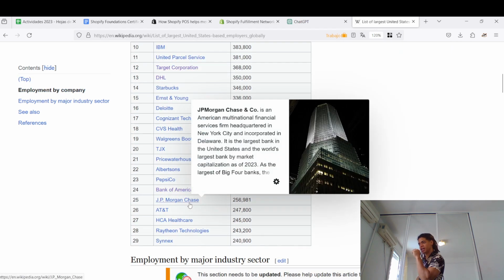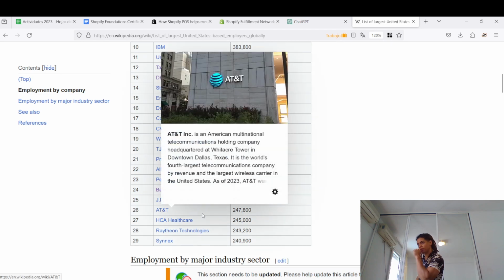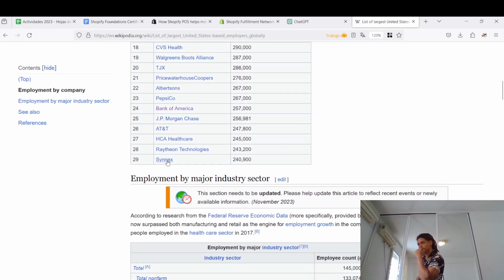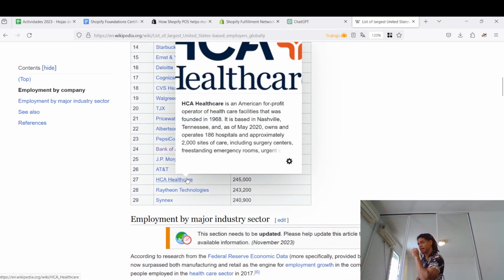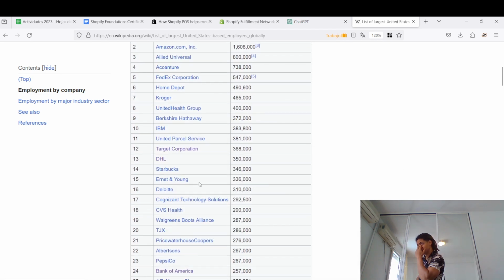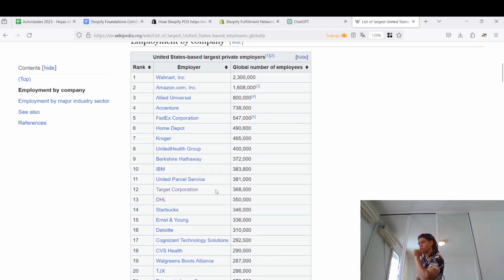JP Morgan Chase, Bank of America, PepsiCo, AT&T. There is no Apple here. Raytheon Technologies. Ah, this is part of the American military complex. Raytheon, HCA Healthcare, AT&T, JP Morgan Chase, Cognizant Technology Solutions, Deloitte, United Parcel Service, United Health Group.